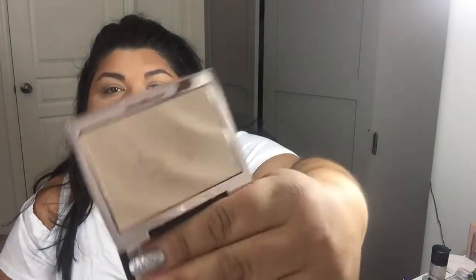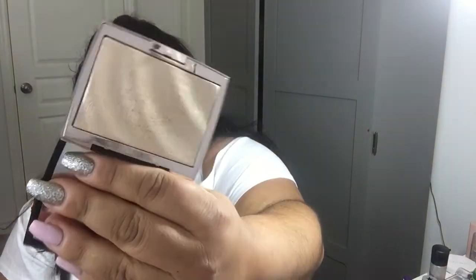So now for highlight, what highlight do I want to do? I'm gonna use the Anastasia Beverly Hills and AMREZY collab. That's what it looks like. It's super shiny. And I'm using a Morphe M510 brush. I like the size of this to do my highlight.